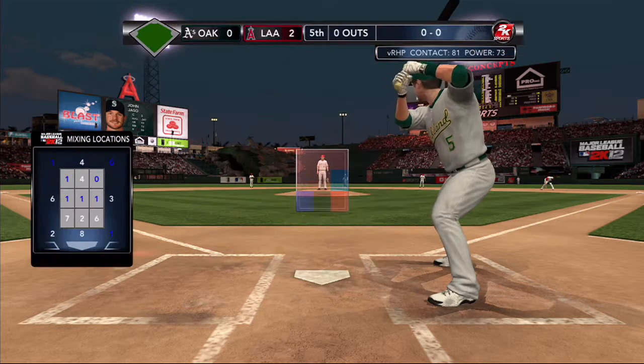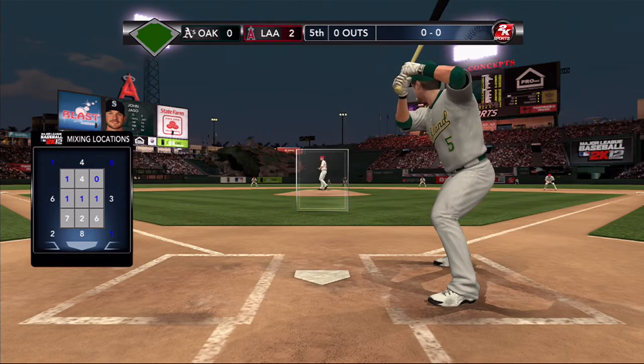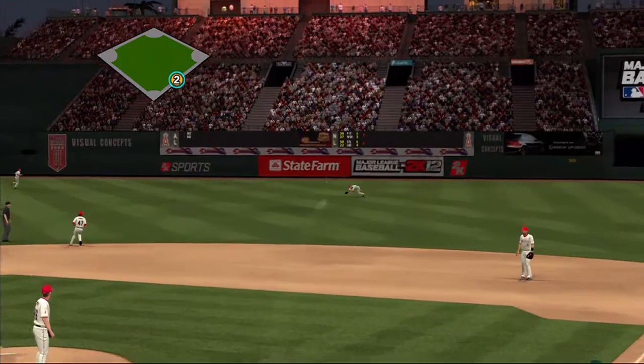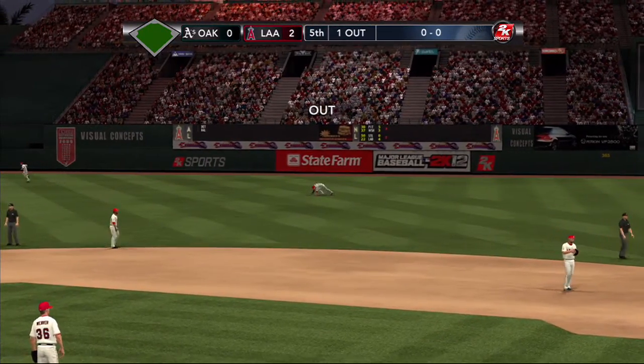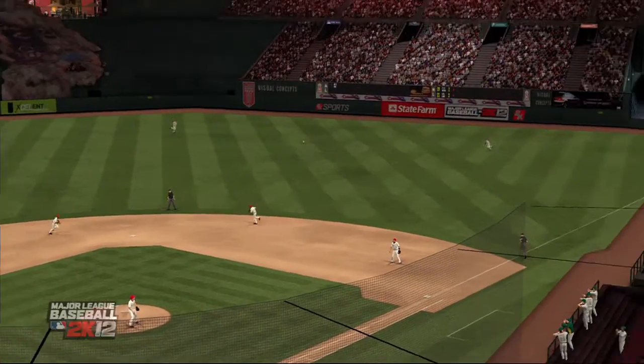Jaso will be at the plate. Well, it's truly been a tremendous day on the mound for this man. Here's a breakdown. Swing, shoots this one towards the gap, right center. The dive and a spectacular play. That's an incredible diving catch in the outfield.